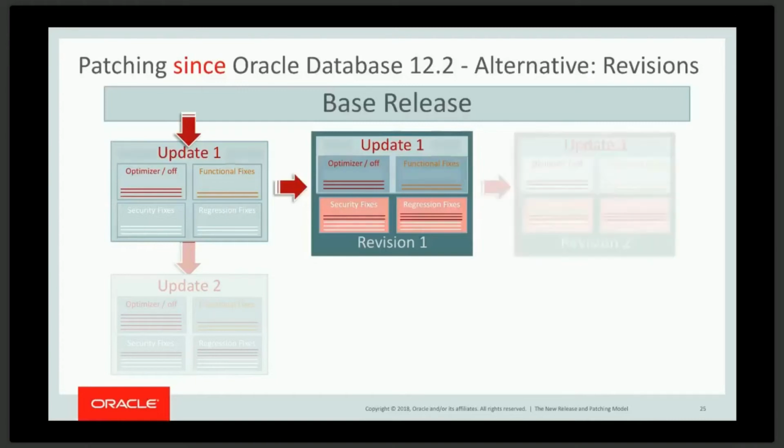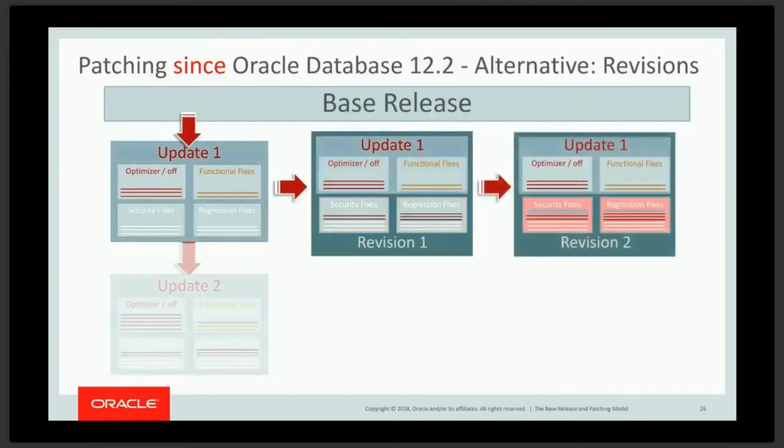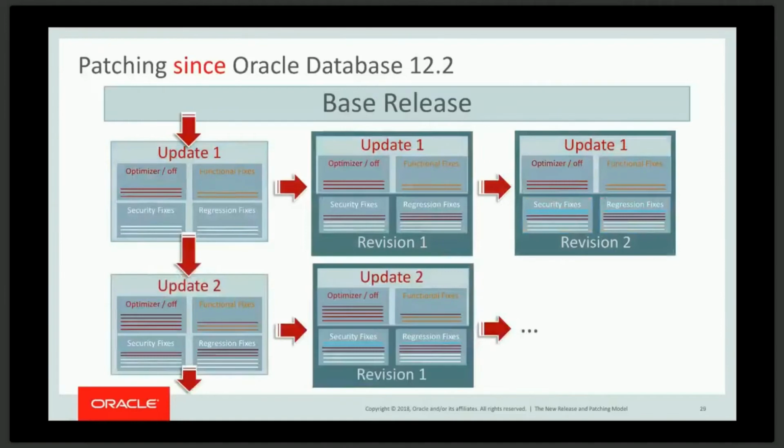And the same is true of update two. The only new content will be security and regression fixes. You'll notice there's no new optimizer or functional fixes in our revisions. So that will go for two quarters, and likewise, update two would have two revisions, and so forth.